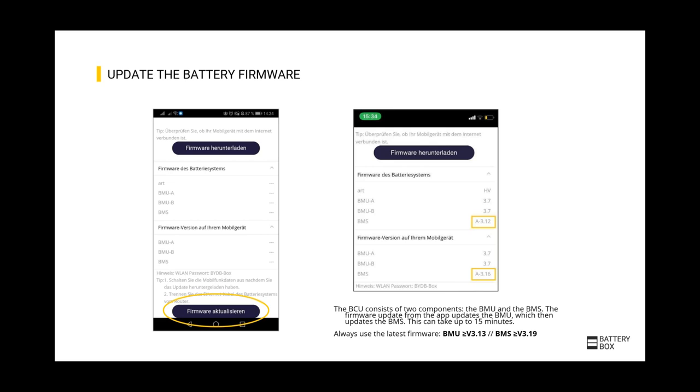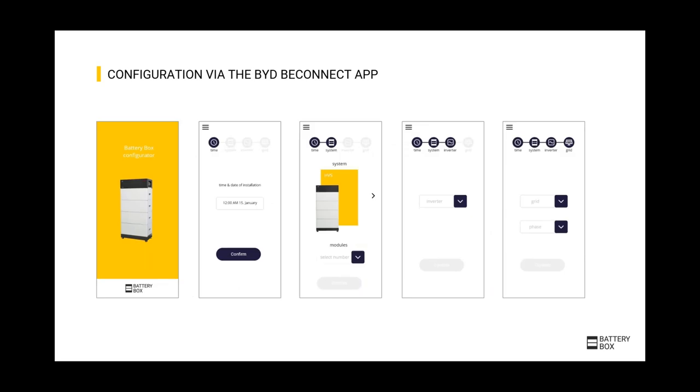As I mentioned, there are two components in the BCU. You have the BMS and the BMU. The BMU is the element that communicates with the inverter, and the BMS is the one that's managing each of the cells inside the batteries. And then once you have updated the firmware, it's just four really simple steps. Confirm the time, then select the type of battery that you have installed, then the inverter. If in the inverter dropdown you see that the inverter you're trying to install is not there, there are only two options. Either you have selected the wrong inverter and you're installing a non-compatible inverter, or you have selected the wrong battery when you were doing the previous step.